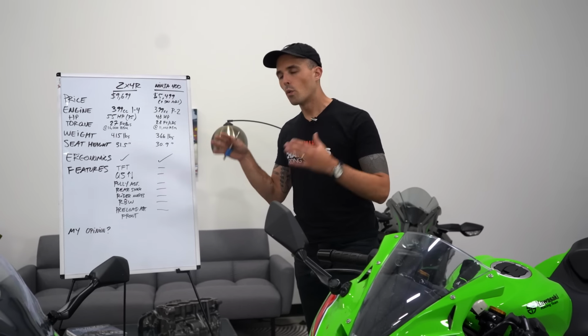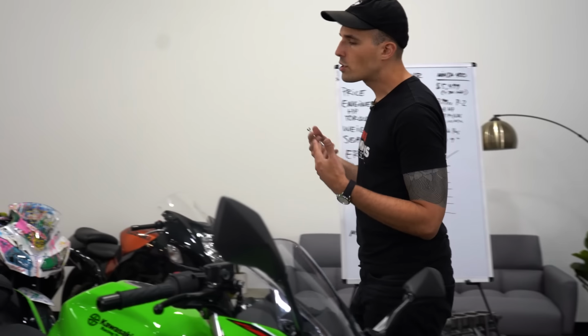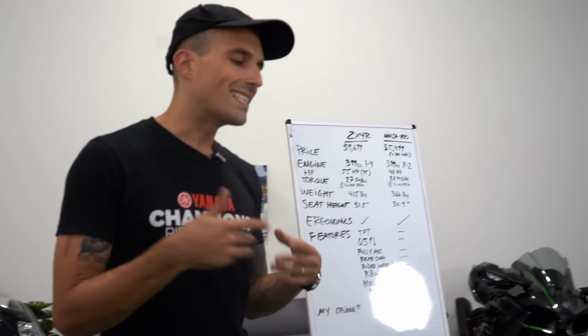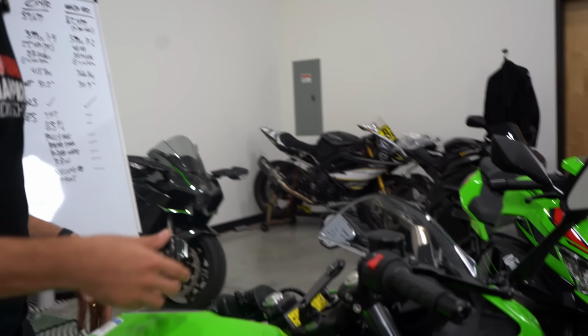The feeling of riding it is like riding a big bike that just makes less power. Whereas the Ninja 400 is much more bare bones, so to speak. All the components on here are exactly what you would expect from an entry-level motorcycle. You don't have adjustable levers.